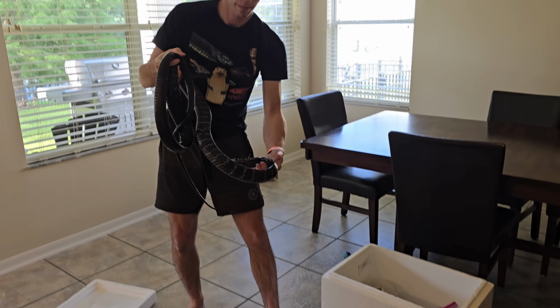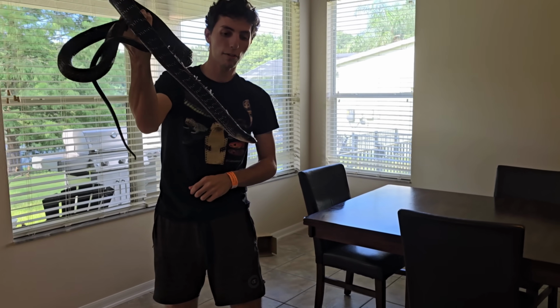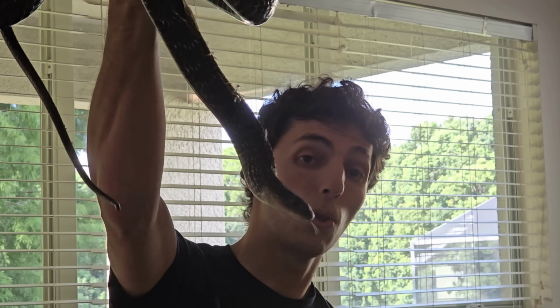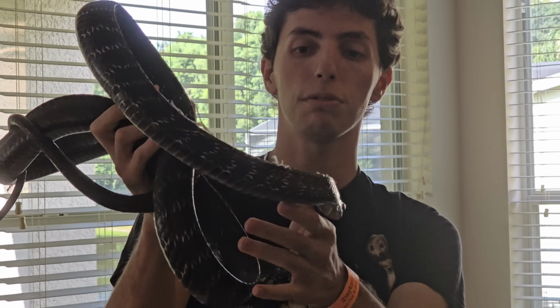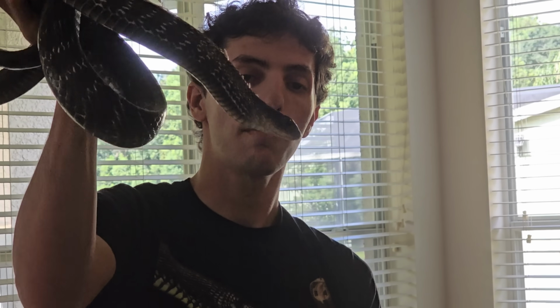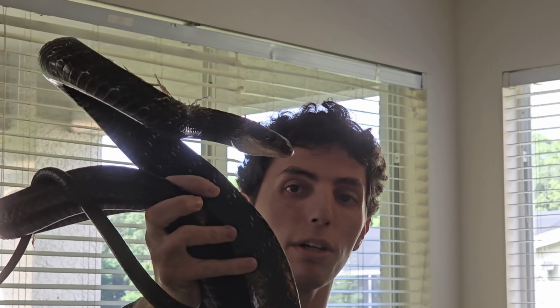And this is the giant keeled rat snake from Southeast Asia. This is the largest or longest colubrid on the planet, reaching lengths of well over 12 feet long. The longest I've ever heard of personally is around 14 feet long. And they are very cool.